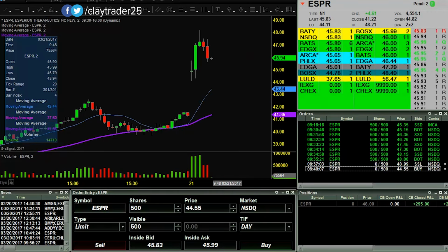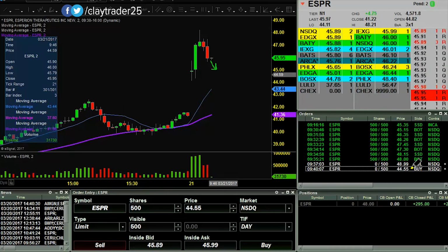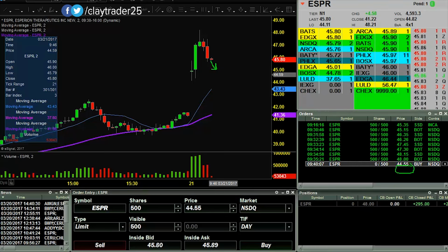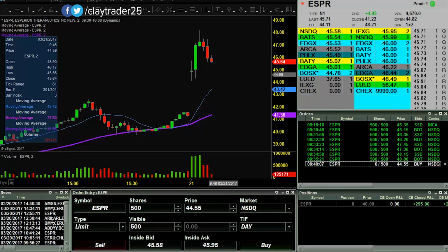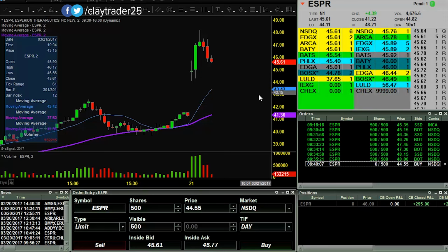All right, now looking to potentially go long here if this thing continues to pull back. So I have an order at 44.55. Still have my shorting order out there at 48.99, but I'm going to go ahead and cancel that one because, well, it's not looking like that's going to happen anytime soon. But I suppose with as fast as this one moves, I should watch what I say because for all I know, it'll be back up there in a couple minutes.